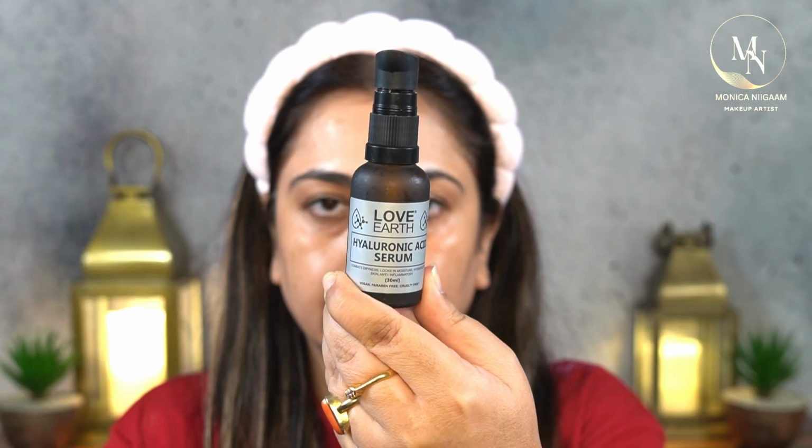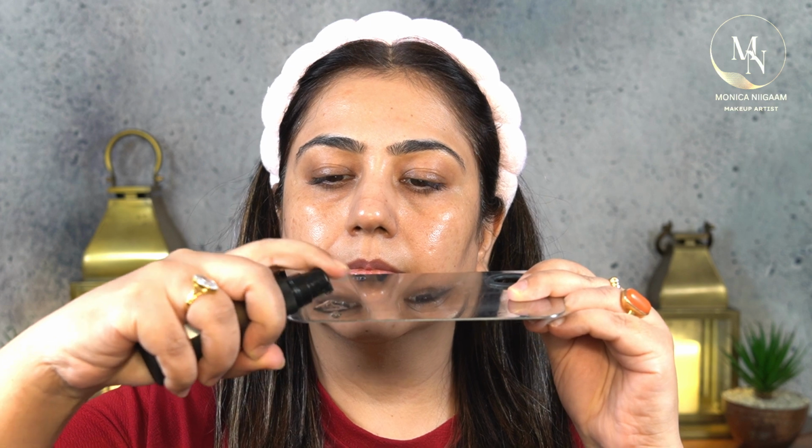First, I have cleaned my face. After that, I am using rose water from Love Earth. Next, I am using hyaluronic acid serum from Love Earth. I am taking only two pumps and applying it with the help of a brush.